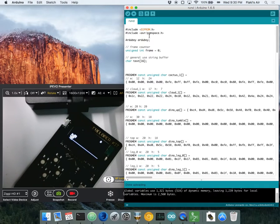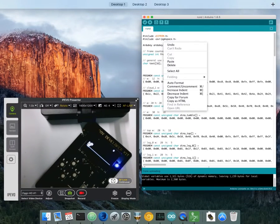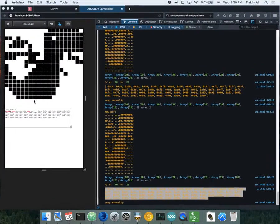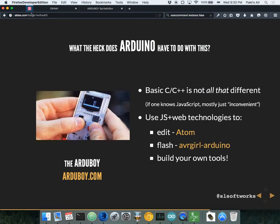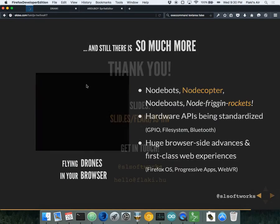So even knowing JavaScript technologies when you're going deep down on hardware could be a good thing to have. You could build your own tools that help out in situations when you don't want to do anything else. JavaScript is growing and the web is growing in very good ways to enable you to do all that much better. There are some very interesting new technologies brewing, like WebVR and progressive apps and Bluetooth access from your browser. There is a video in there if you check it out: you can actually fly a drone via Bluetooth with nothing else but a web browser.